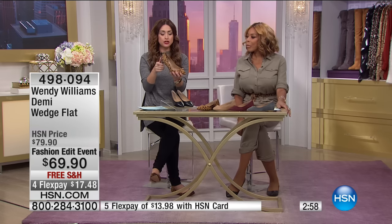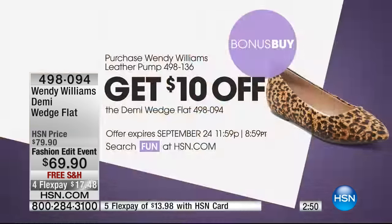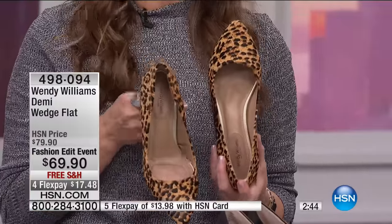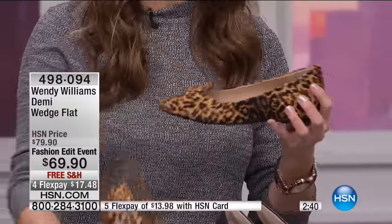Okay, so now let's talk about, for all of us, earlier in the show we had this incredible 4-inch pump. If you picked this up in your choice of either genuine hair calf or suede and leather options, we had a bonus buy for you. The bonus buy means that you could take $10 off the coordinating flat, which as Wendy has shown us, she's exactly like us. She wears her heels, she wears her flats, she likes to switch back and forth between the two. You know I do.